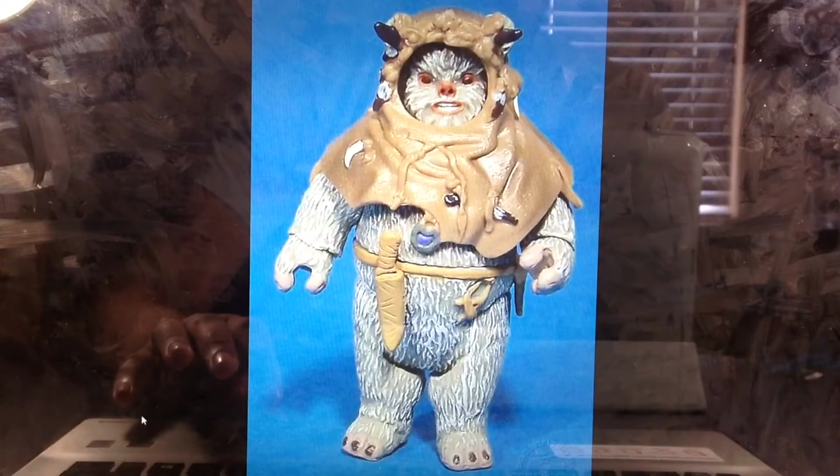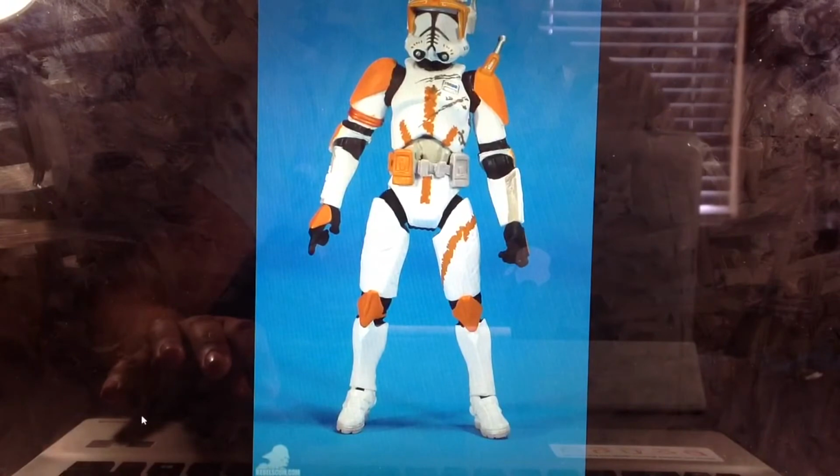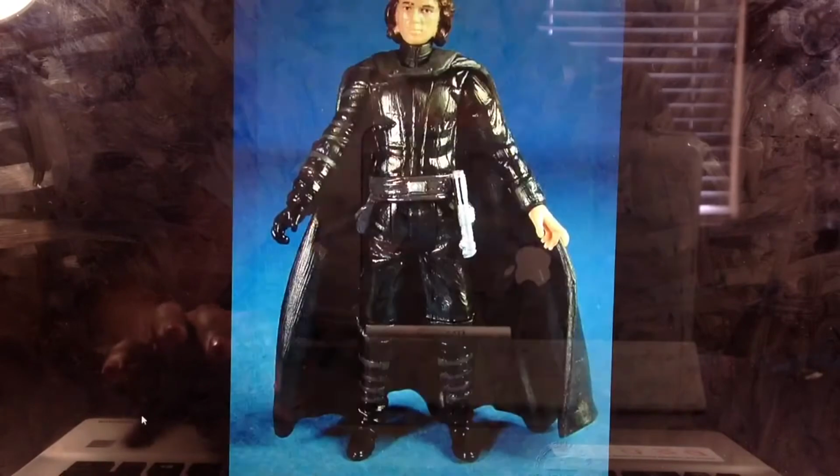Chief Chirpa from the Saga collection. This is a really cheap figure I can get. I don't know why I haven't gotten it. Tends to be less than $10 from the Saga collection. I love my Ewoks. Commander Cody, this one's been a pain. I've seen him at conventions, but they always sell them for 40 or so. And I do have a Cody from the Saga collection, but this one seems like the definitive version, and I really want to pick him up.